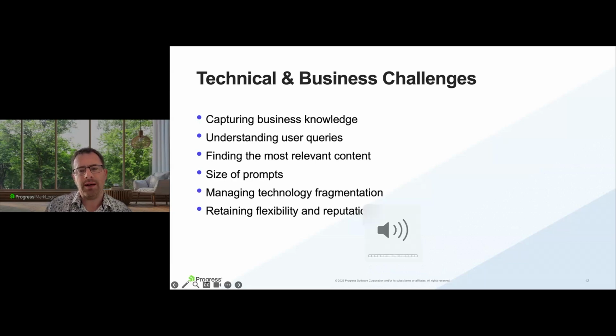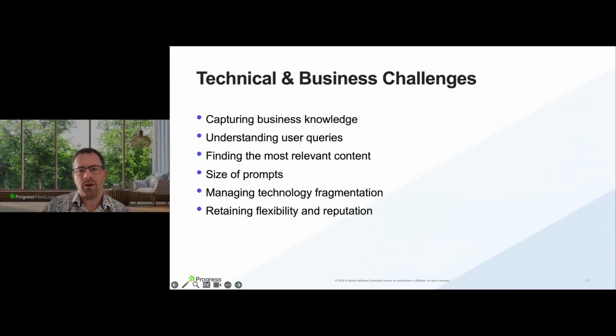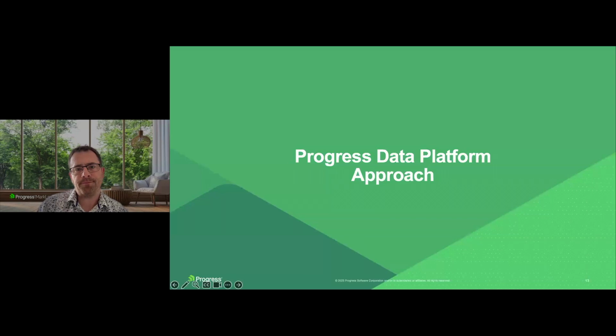The other main point is retaining flexibility and reputation. Your organization has worked hard over decades to earn the trust of your readers with high quality content that has been expertly authored, edited, and curated. You can't afford for sloppy AI results to put that reputation at risk. You must be in control of the whole pipeline and the quality of the responses your customers are getting.